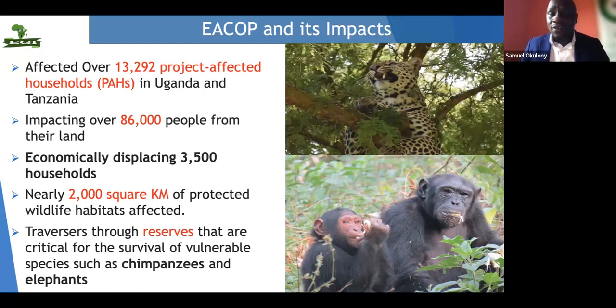13,000 project-affected households will be impacted in Uganda and Tanzania. Already 86,000 people are impacted on their land, they're dispossessed of their land, and economically about 3,000 people are also affected. You find that the people that will be displaced from your land, you're not going to continue doing business with the other person because they've been relocated, so you lose business capacity itself.